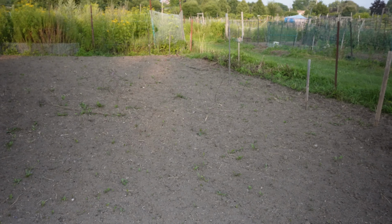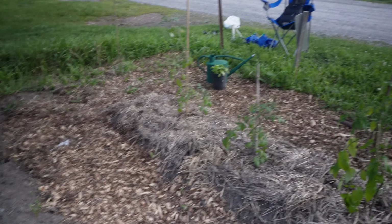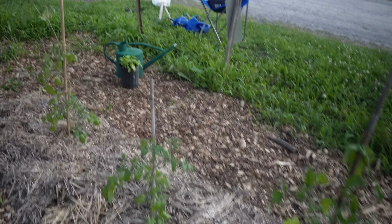So, still work to do. Nobody returned my fence, but what you gonna do? I didn't expect anyone to have, so time to water the tomatoes.